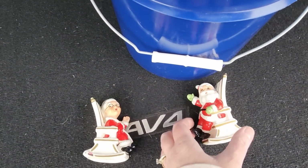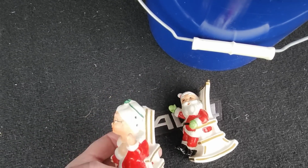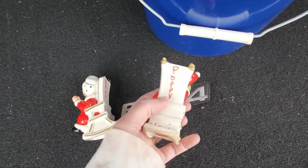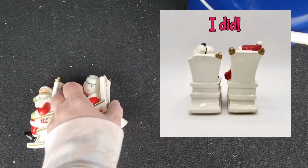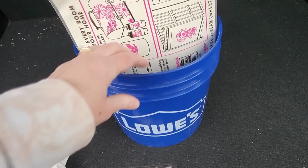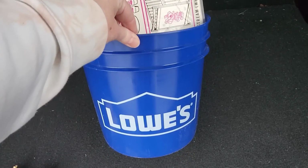I found these Lefton salt and pepper shakers, Santa Claus. They were inside a tin. She does have a little broken piece on her rocking chair, and they are marked Nana Claus and Poppy Claus, but I think I can get that off. And then look how cute this little Lowe's bucket is. When I was a teacher, I would get full-size Lowe's buckets and make chairs for my reading center out of them, but I had never seen a small one.